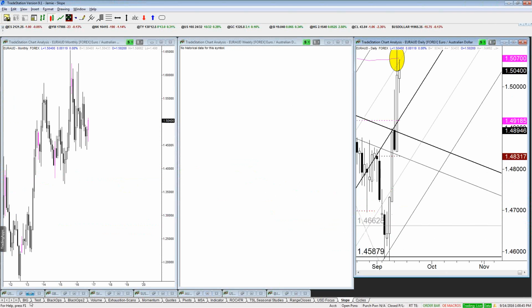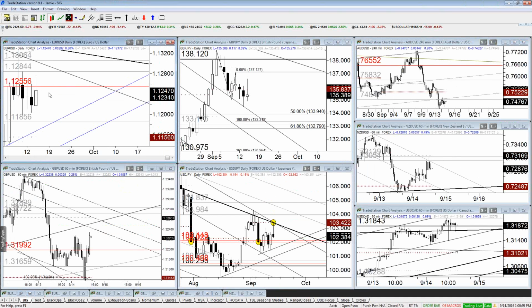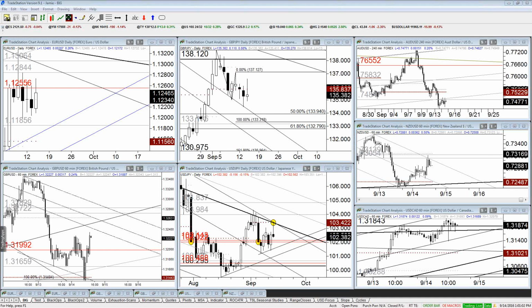Okay, so I got to wrap it up here. I know someone wanted to take a quick look at gold. I don't have much to show you on gold at this time. I will just do a very quick look at gold here.